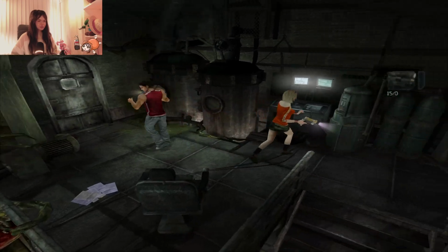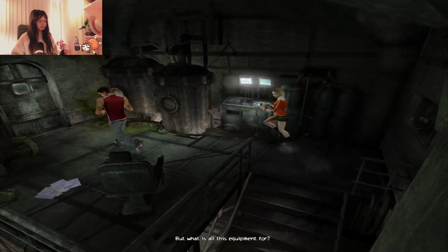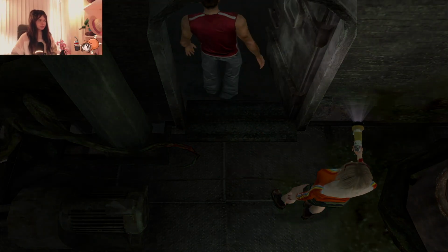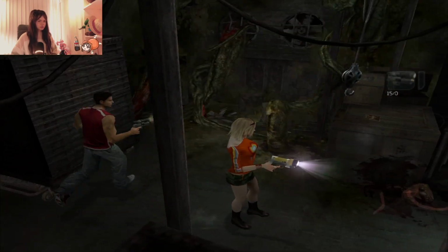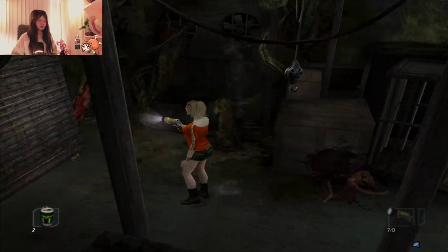Which level of what? I think it's going to explode. I don't know. Sure. No, no, no. Yeah, the other map is, oh, that's the test subject. Look, it's revolving. But what happened to this poor person? That's so sad, right? Sickening, actually.